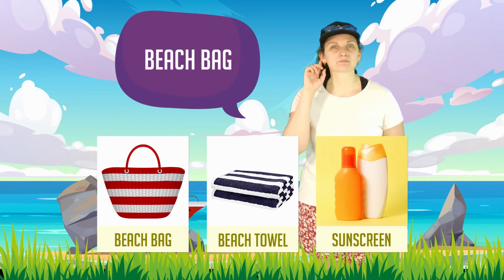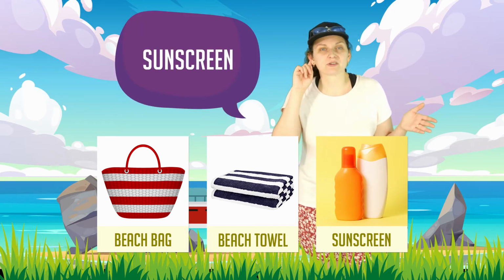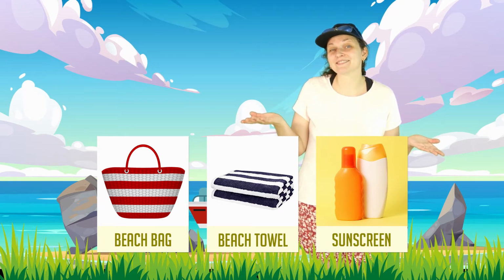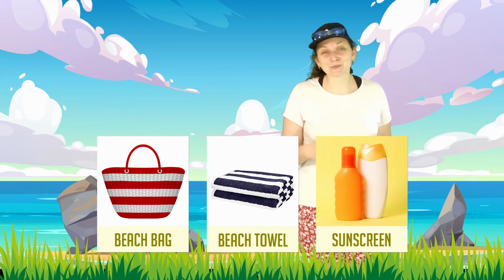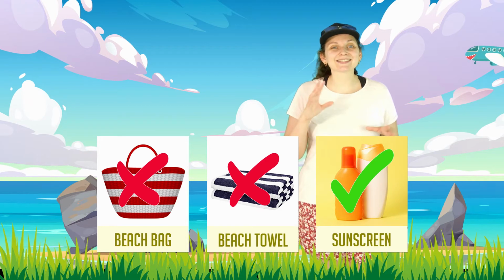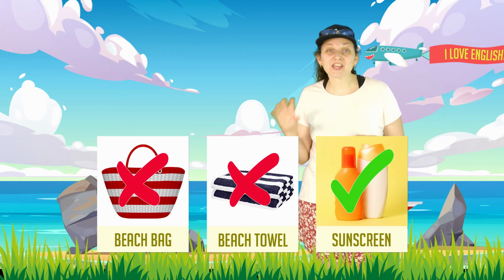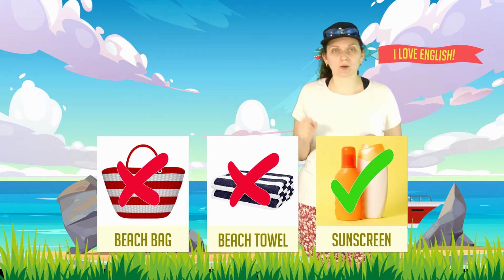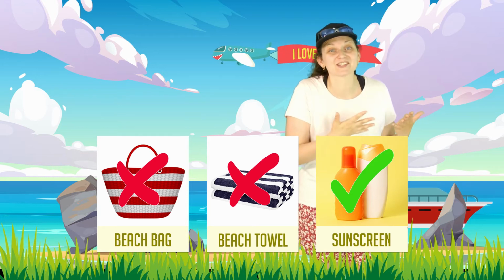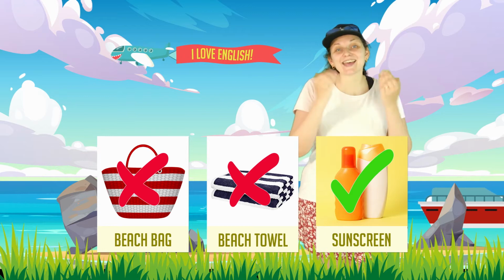Beach bag, beach towel, sunscreen. Which one is the odd one out? The last one, the sunscreen, right? Because it's the only word that doesn't have beach in it. It has sun, doesn't have beach. So sunscreen is the odd one out.